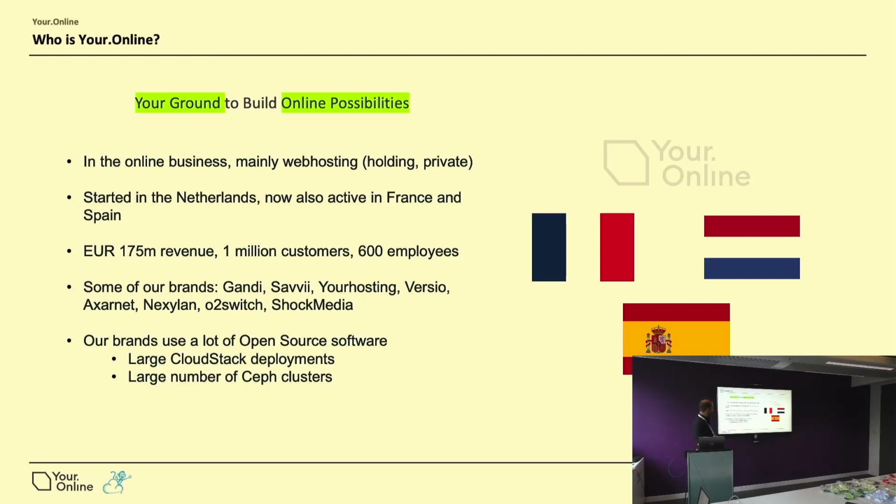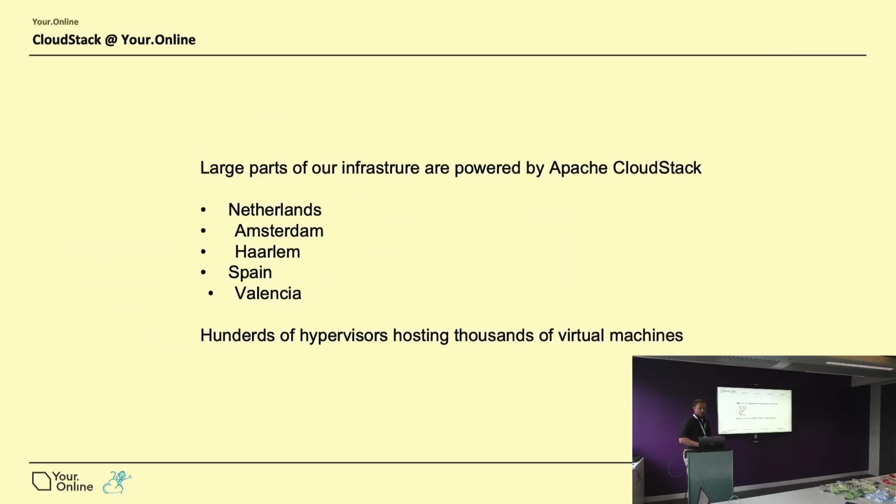But our brands use CloudStack a lot and open source a lot. You'll see that in Amsterdam and in Valencia, we have 2 large deployments. I'm bringing out the voice of CloudStack in the company because we also have a focus on using open source technologies for building our infrastructure. But I must say, we also have VMware without CloudStack because it just came with the acquisitions we did. As I said, the Netherlands: Amsterdam, Haarlem. I was just talking with somebody who liked Haarlem. Well, we have CloudStack running in Haarlem, so another reason to go there. It feels like being home when you go to that city.